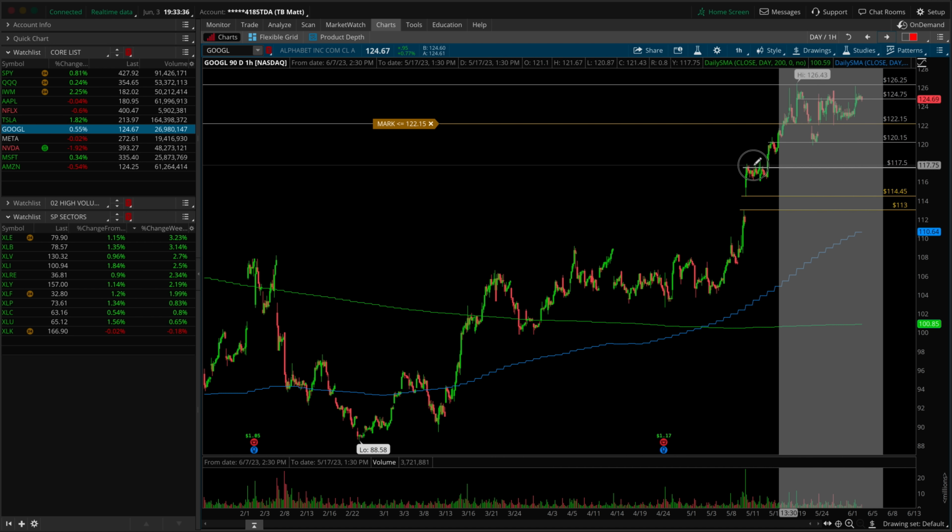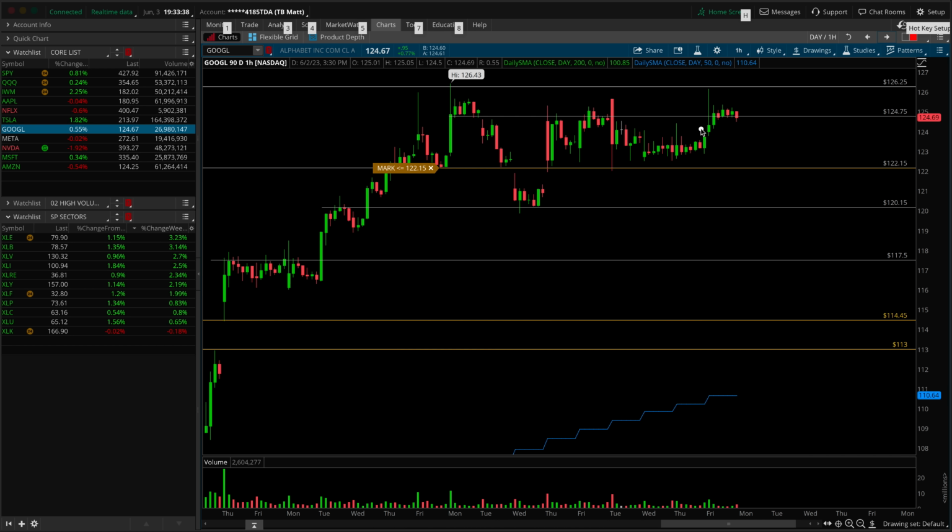Here's the hourly time frame chart. You can see it clear as day, right? Look at that upper wick, and then it's just sideways, like at half back, throughout the entirety of the day's session. So I would be looking for Google as a primary short candidate if the market is pulling back.